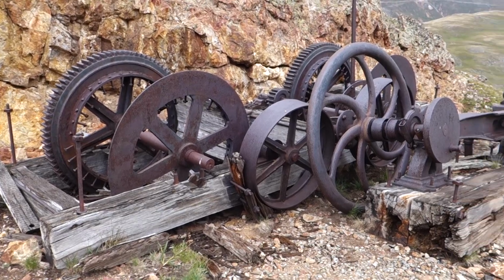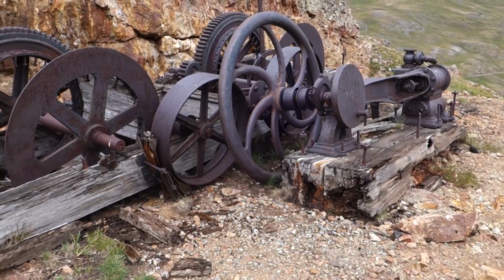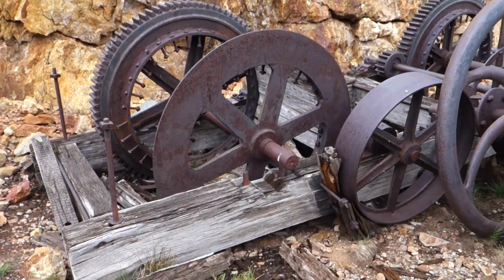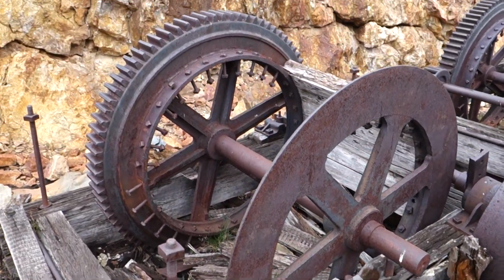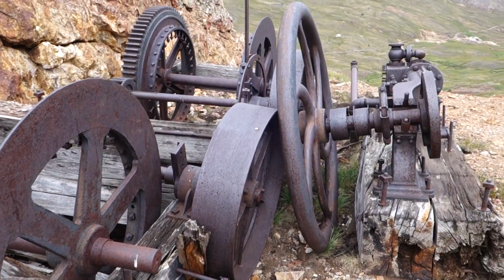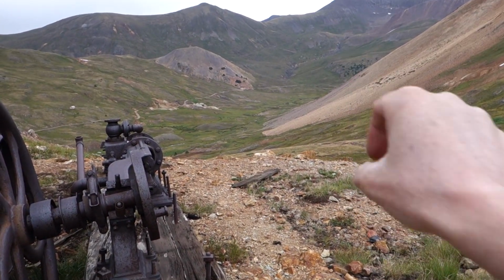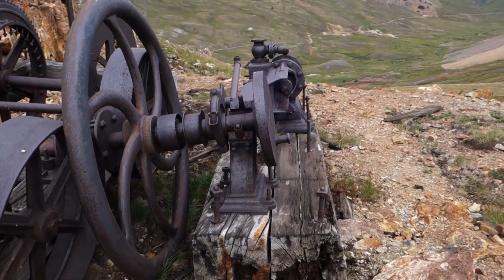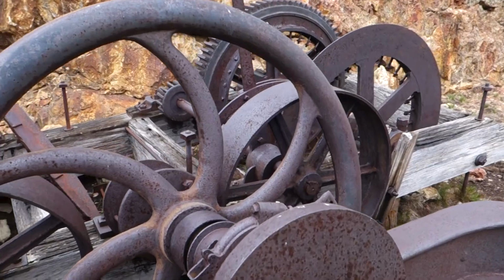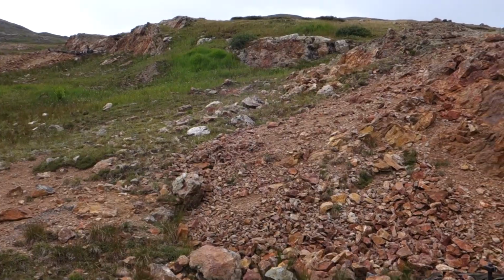This isn't the mine we're going to, but I had to stop here because there's this impressive geared friction hoist right here that I'm actually amazed is still out here, considering the weather where we are. The mine we're going to is across the valley over there, but like I said, when I saw this I had to stop. The hoist that this served is right up there.